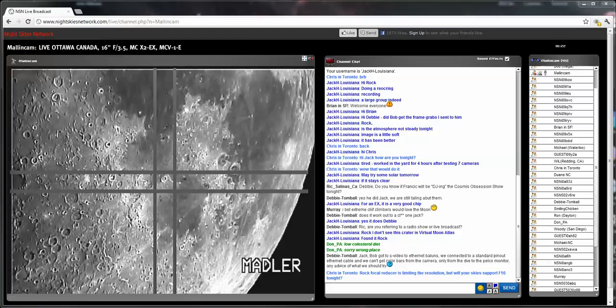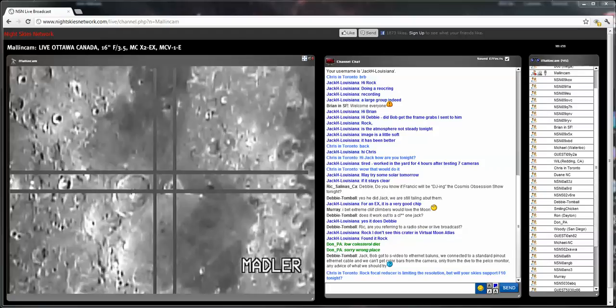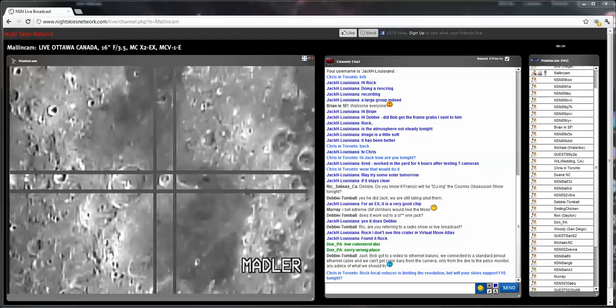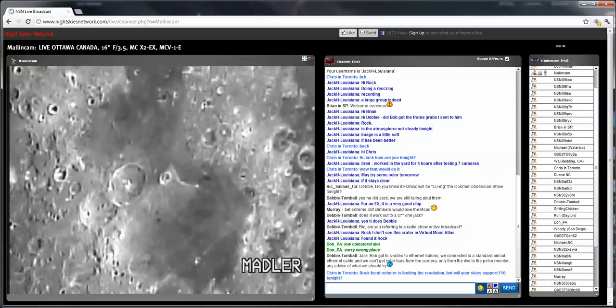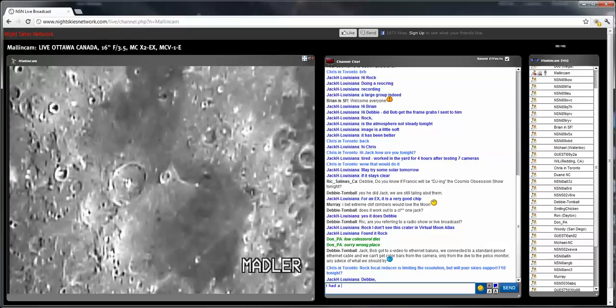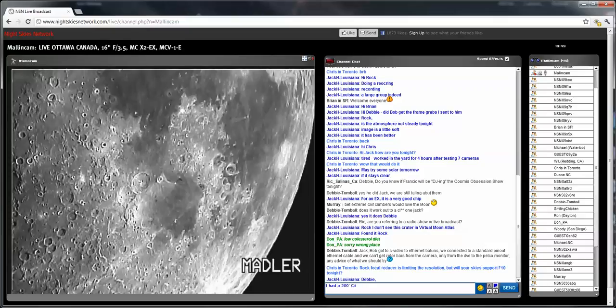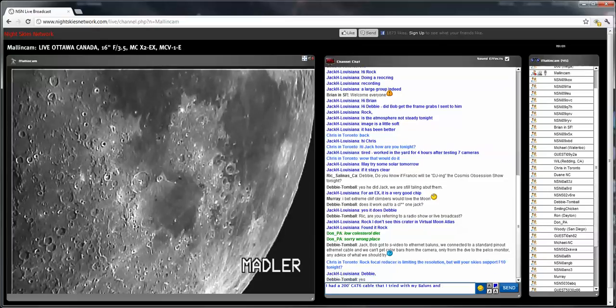I'll attempt to put the zoom on and see a little bit of the detail, and I'm going to remove the crossbox. There we go. I just lowered the ALC here, the exposure control, to 1/8,000 of a second, and it's going to give us a little bit better image, obviously.